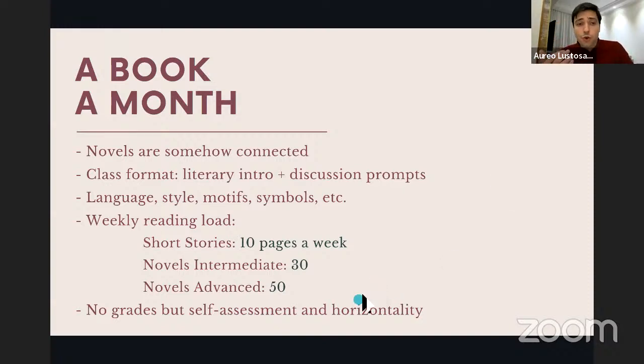For those who join the short story courses, they read up to 10 pages a week. So that's just like half an hour. You can read it while you're in the bus or in the traffic jam, even if you're listening to audiobooks. In the intermediate course, our idea is that you will read like 30 pages a week max. Okay, so that would be an hour and a half, 2 hours, perhaps less than 2 hours, probably.